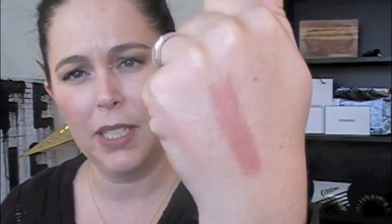So nice. This little NARS lipstick, which is an awesome size, in Dolce Vita, is amazing. I keep this in my purse. A fabulous nude, easy to apply, creamy. By the way, the Nude Sticks does not dry my lips out at all. It's awesome.